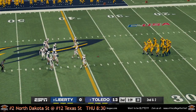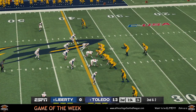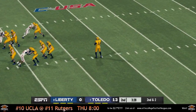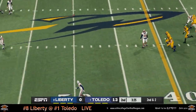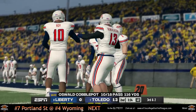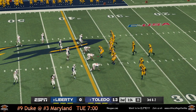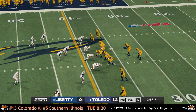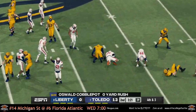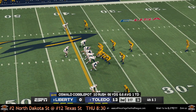Second and two. So it's second down and about 2 yards to go. Setting up play action. Going deep. Dropped. The pass ball's incomplete. Number 3 was the intended receiver on the play. That'll bring up number 2. Let's go. Brought down at the 37. Loss of 1 on the play. That brings up 4th and 3.